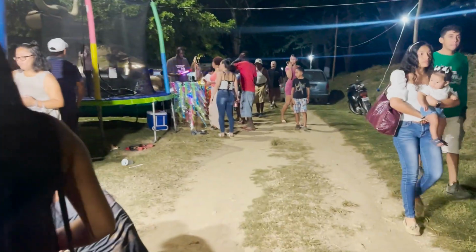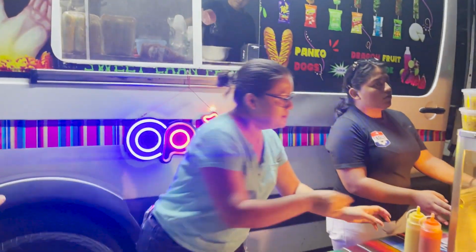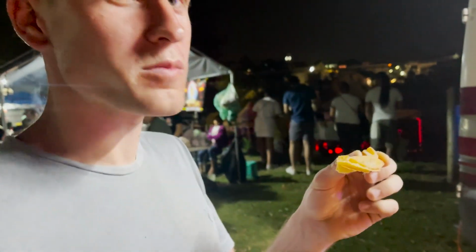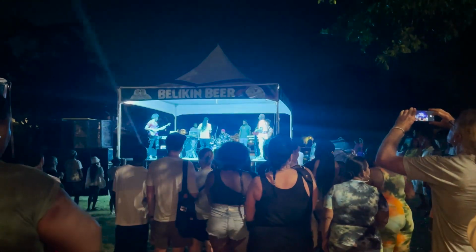We were so fortunate that on our last night in San Ignacio, we went down to the riverside and there was an awesome festival going on with live music. Of course, we had to get some churros, and then we headed back just to get ready to wake up super early to go to the airport.